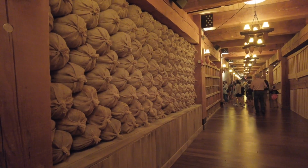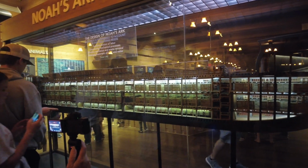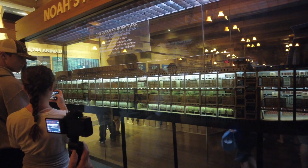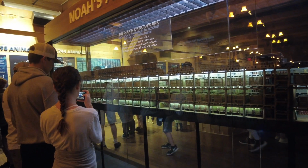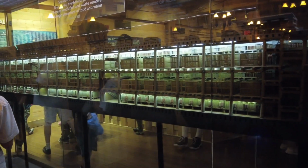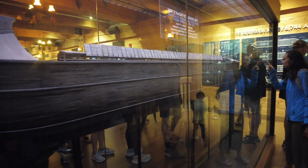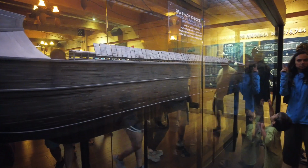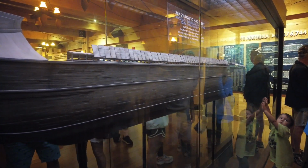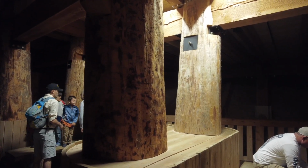Rows and rows of food and water storage along the sides. For the design of Noah's Ark, each deck is engineered to account for a sensible division of labor, time-saving mechanical processes, ventilation, waste removal. And they did a really great job of showing the strategic placement of food and water. Within the Ark, it contained 1,398 kinds of animals, 6,744 animals total. The inside of the Ark, that wasn't being used. An example of the huge pillars that ran up through the Ark.